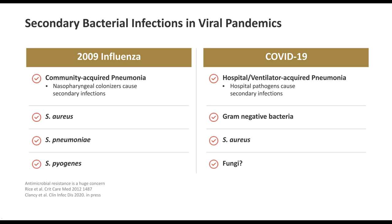What's really interesting about the present pandemic is, unlike other viral pandemics where community-acquired pneumonia was a major cause of morbidity and mortality secondary to influenza, as an example, we don't see that as much with COVID-19. And so if you compare and contrast the information, like I mentioned, community-acquired pneumonia was pretty prevalent in the 2009 influenza pandemic. And this was caused by nasopharyngeal colonizing bacteria that then led to secondary infections. And so quite frequently you would see pneumonia caused by Staph aureus, pneumococcus, or group A strep. All of these are colonizers that can then lead to community-acquired type pneumonia.